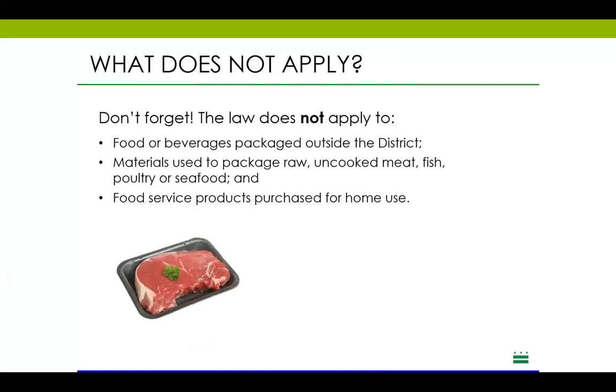What does not apply, as a reminder, there are a few exceptions to these requirements. Anything that is packaged outside of the district is exempt, as well as materials used to package raw meat or uncooked meat, fish, poultry, and seafood. Any food service products purchased for home, while this is not really relevant to the stakeholder group, just as an FYI, will not be applied.